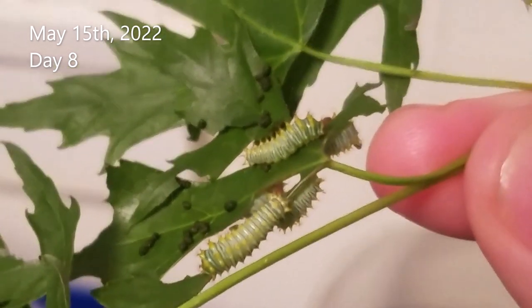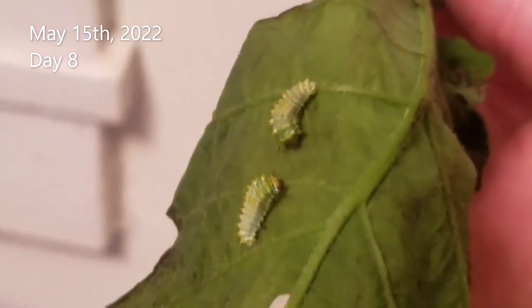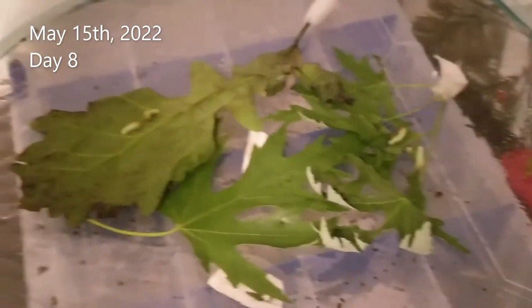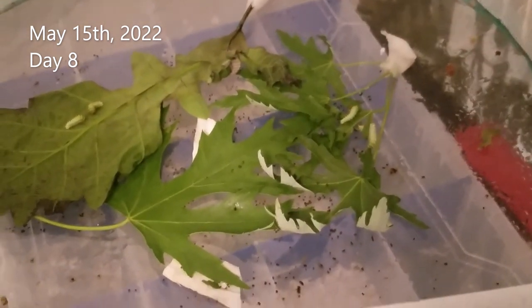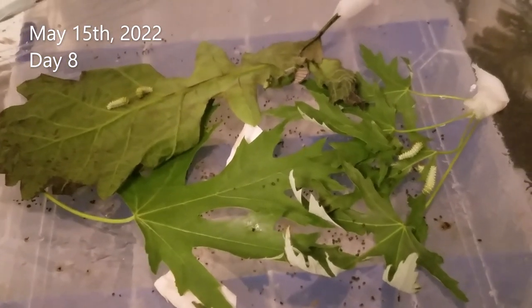So that is how they are doing. And then we'll look at these two. These two are the only ones that like the oak leaves. So those are how the babies are doing. So yeah, doing pretty good for days six and or seven. So at least they're growing good and getting real nice and big.